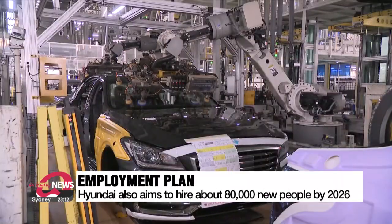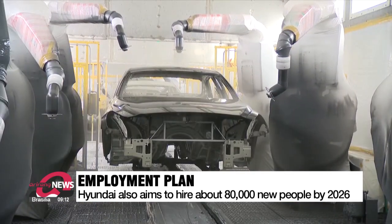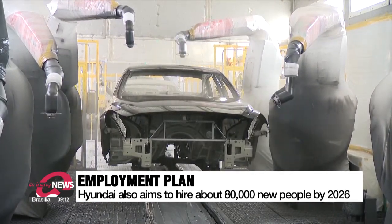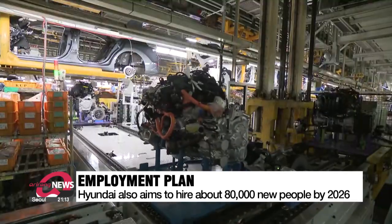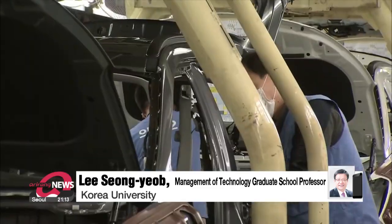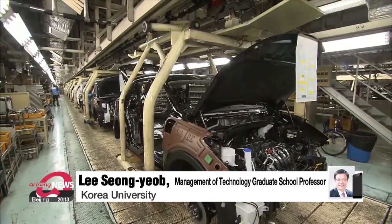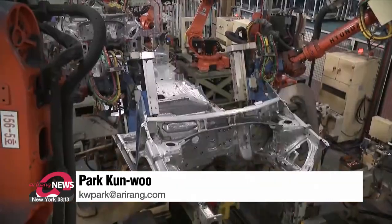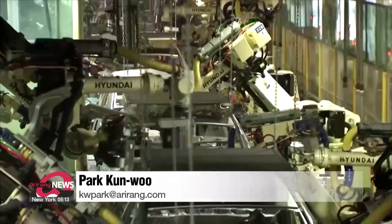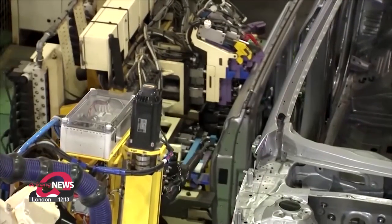Hyundai will also be hiring around 80,000 people, and more than half of that number will be workers in advanced industries. One expert predicts a bright future for companies investing in these fields. If Korean companies could develop technologies and products through R&D, there'll be more investment from overseas. He added that building partnerships between these companies and the government will also be important to the development of future industries. Park Gun-woo, Arirang News.